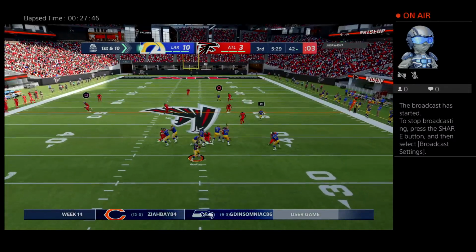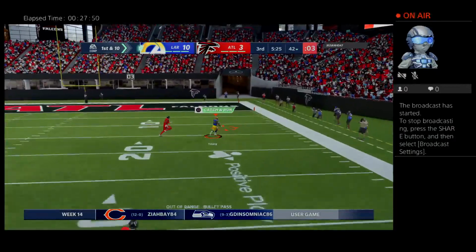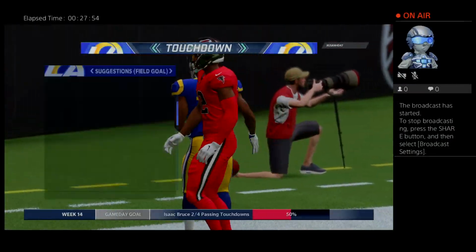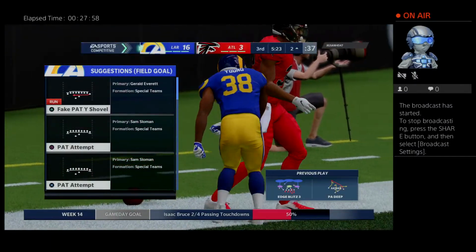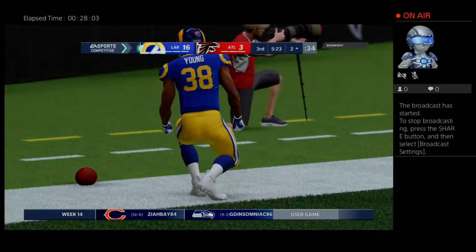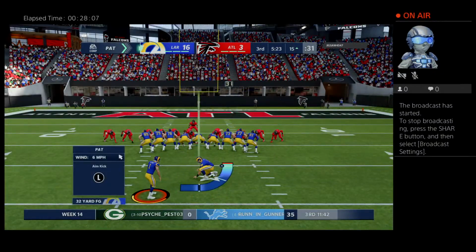Back to throw. Hamilton. He'll rifle this one deep right side. Got a man. It's caught inside the 10. And he'll get into the end zone. Touchdown, Rams. Los Angeles. A big play there. His 5th touchdown now on the year. And the Rams add on to their lead.